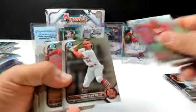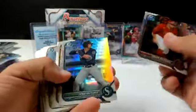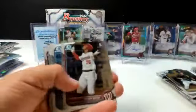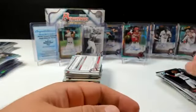I feel like I got to pick up the pace. We're 45 minutes in, and I'm halfway through. I'm picking up the pace, guys. I was told to pick up the pace.